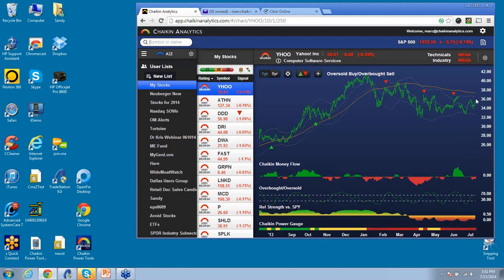Let me just check. Yahoo was trading slightly higher when we started the webinar, and now it's down 62 cents. So Yahoo was up 60 cents earlier, trading at about 36.30, and it's now 34.99 in after hours. It shows you that a power gauge rating is your beacon, your GPS during earnings season. And this would have been a good, actually, put buy today ahead of earnings.